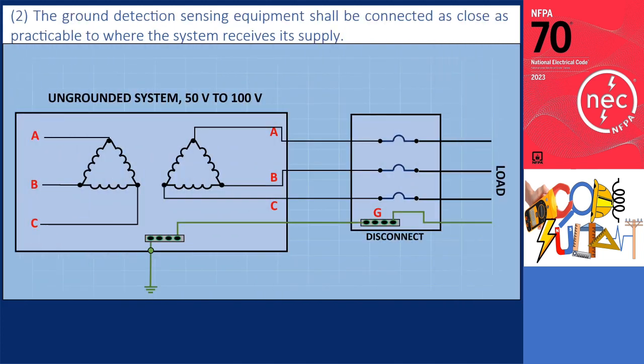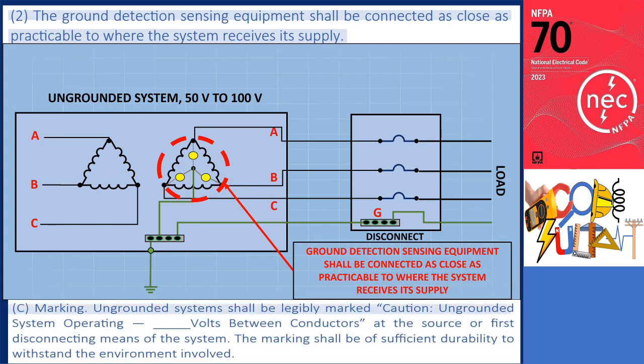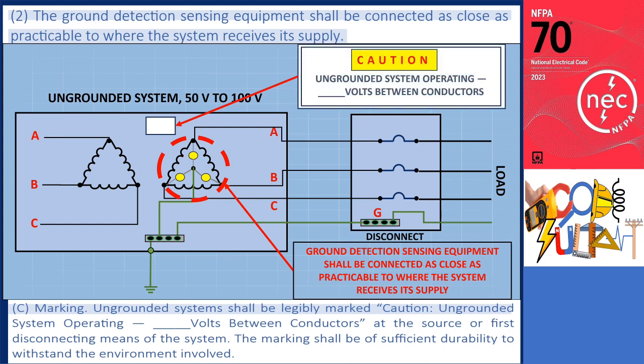Furthermore, in accordance with section 250.21(C), it is required to connect the ground detection sensing equipment as close as possible to the point where the system receives its power supply. Additionally, ungrounded systems must be clearly marked in a legible manner. The marking should include the caution statement, "Caution, ungrounded system operating," followed by the specified voltage between conductors at the source or the first disconnecting means of the system. It is essential that the marking is durable enough to withstand the environmental conditions to which it will be exposed.